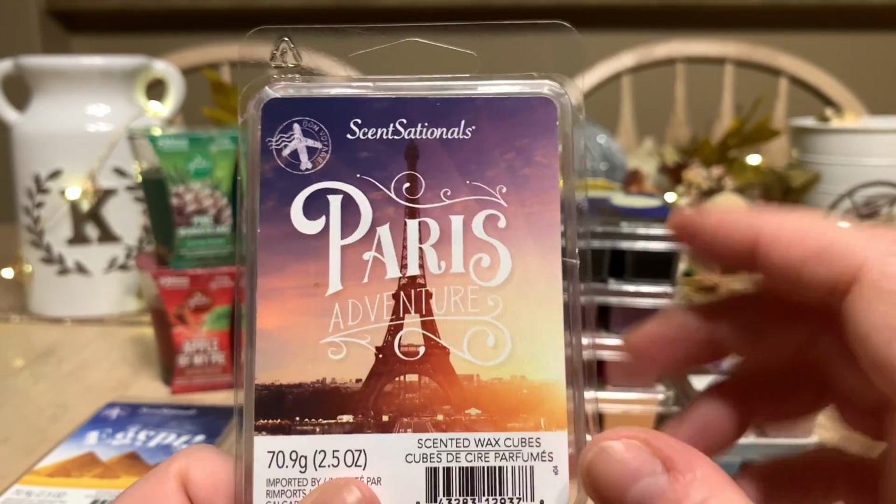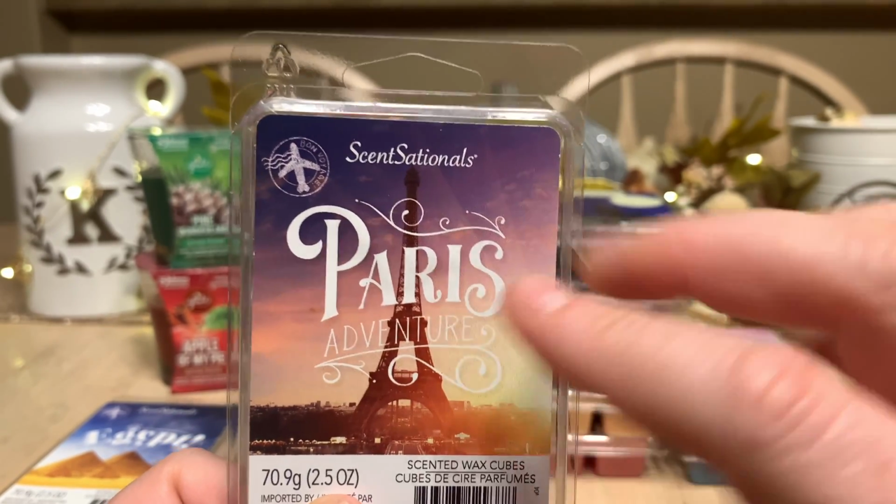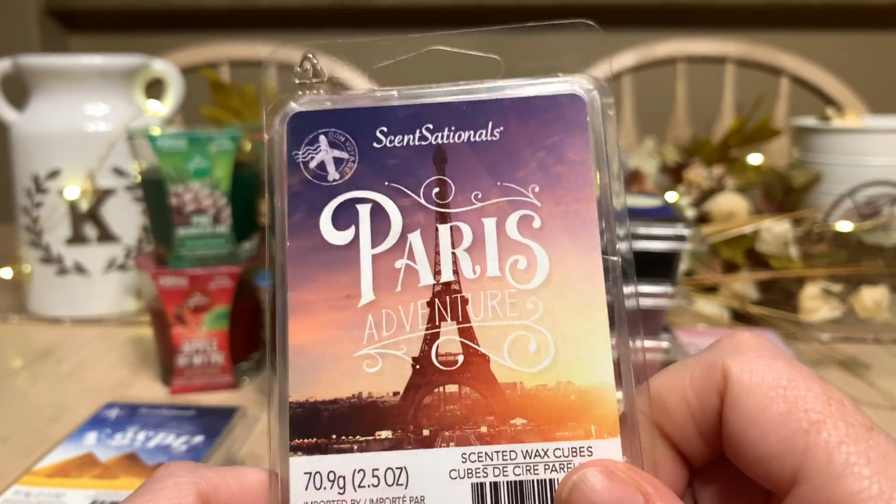And perhaps because of that, I'm going to say this is sunset. Like when you're about to go to sleep. This would be a great bedroom scent to go to sleep to.